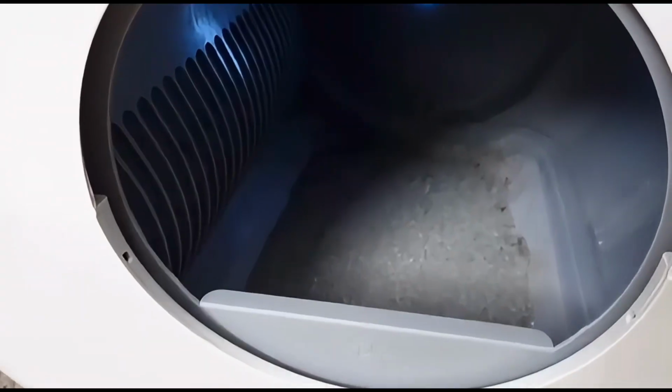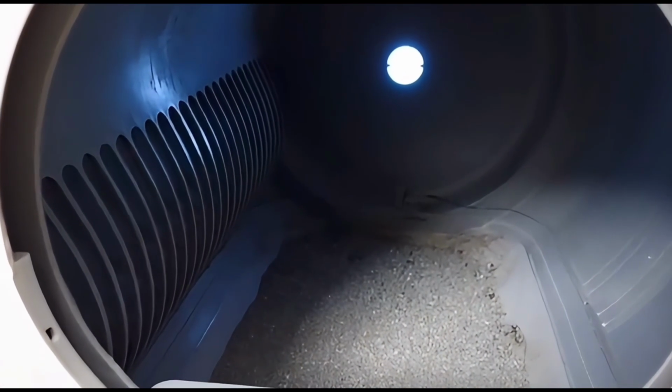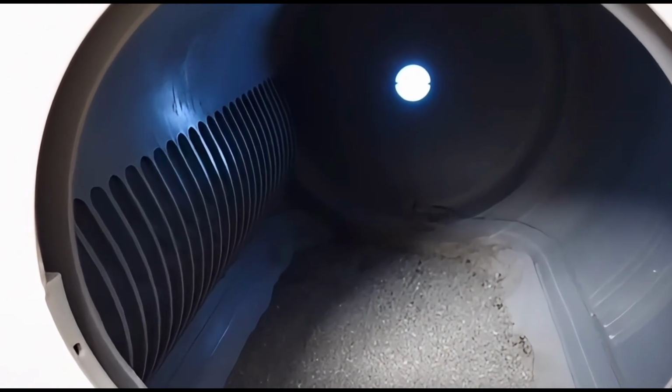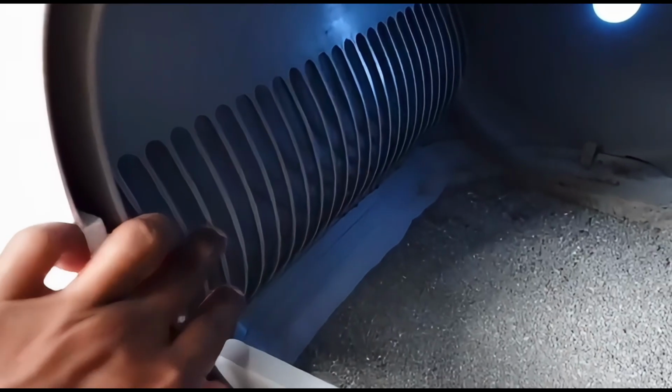Safety sensors stop the unit when your cat is nearby, and the large capacity means less frequent emptying. For owners who want a balance of affordability, technology, and daily convenience, this one is definitely worth a look.